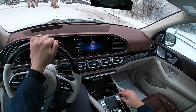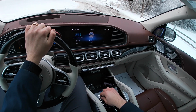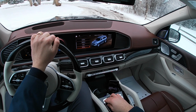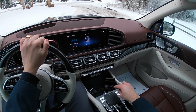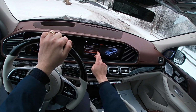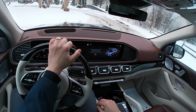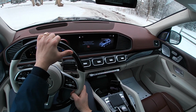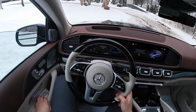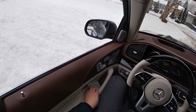So part of the package is the e-active body control, and yes, it's that feature where the car jumps up and down to get out of the dirt off-road. To get in that mode, you have to go to off-road, which I'm in right now. You have to go to settings, assistance, off-road assistance, and then hit the recovery mode, and then the car starts recovering itself. It's kind of cool when it jumps like that. Isn't it a cool thing, huh?